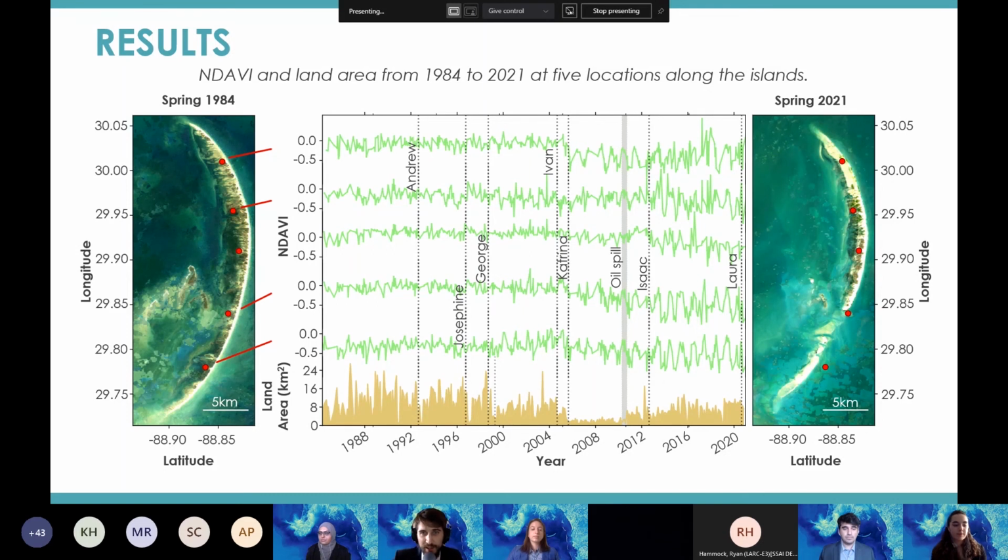You can see that aquatic vegetation suffers with the Ivan and Katrina hurricanes. It's either spelling the end for the seagrass beds there in the northern part, or kind of the beginning of the end, leading to a gradual decline in these more southern records.